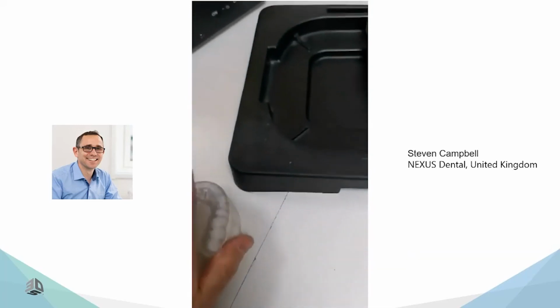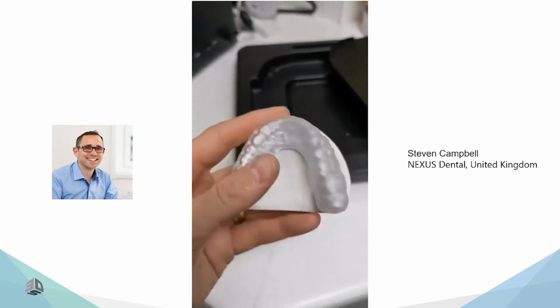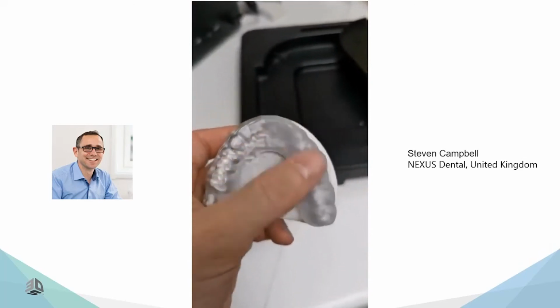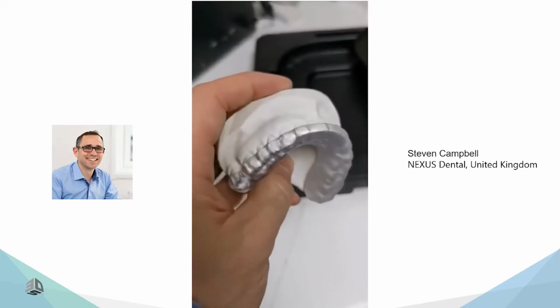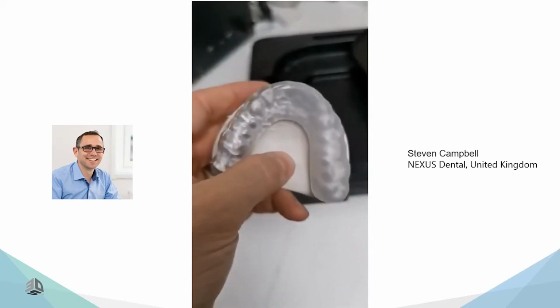I cannot wait until we are providing this for our patients, because just look how clear that is. It's absolutely beautiful. And on this side is where we've done no work to it at all, and this is just with some brush polishing. Look at it, it's absolutely crystal clear.